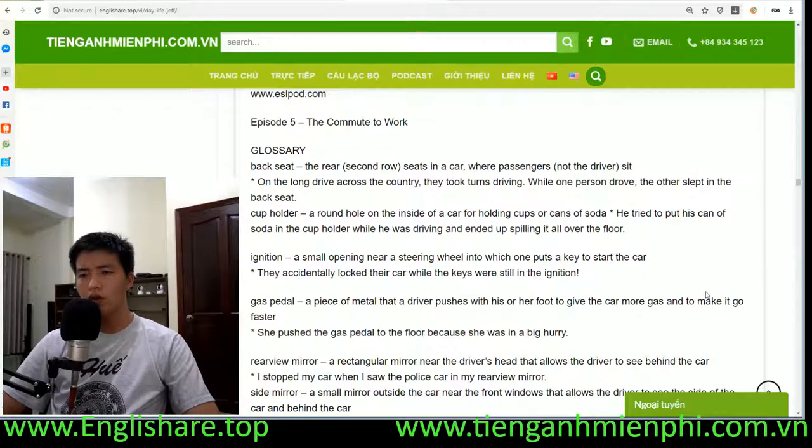Rear view mirror, a rectangular mirror near the driver that allows the driver to see behind the car. I stopped my car when I saw the police car in the rear view mirror.